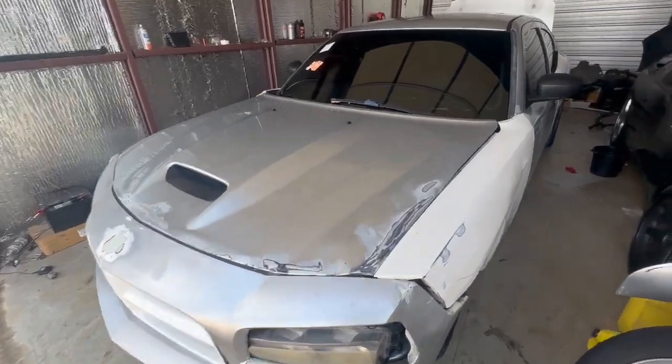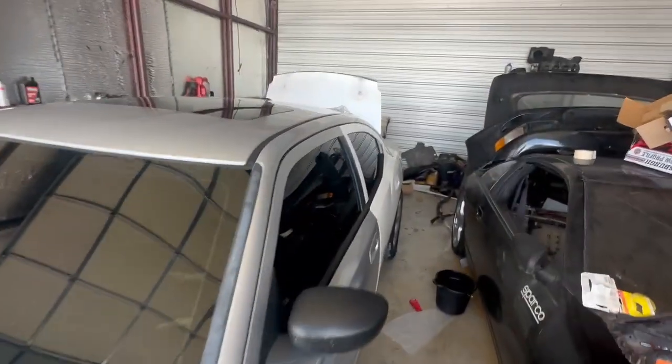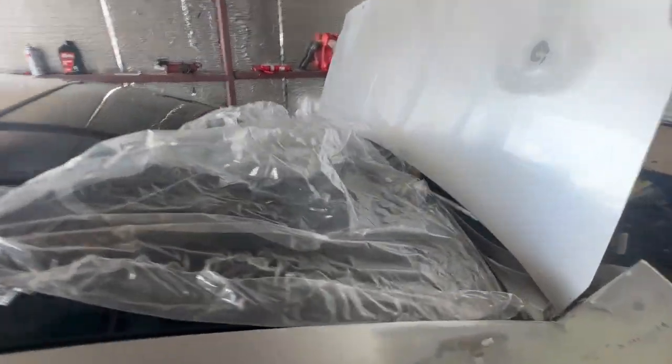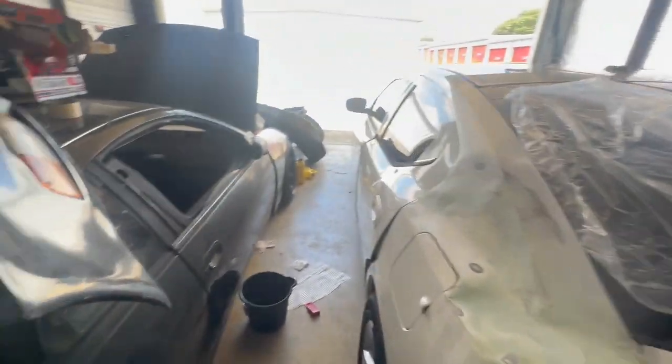Y'all, so y'all see the car. I'm finna go ahead and tape it up real quick, or at least tape what I can. I'm finna go ahead and show y'all that process while I'm taping it, cause I ain't no good taper, but I'm finna at least try to tape this.